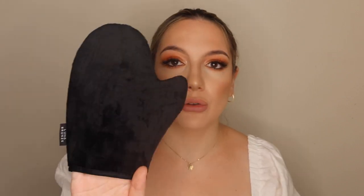Also, the color is incredible, amazing. It's so natural, to the point where most people don't actually realize I'm wearing fake tan, which is the whole point of it, and they only find out when I tell them. Top secret. Next product that actually goes in line with fake tan is this tanning mitt by Luna Bronze.